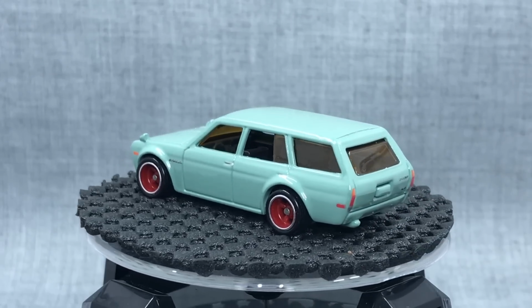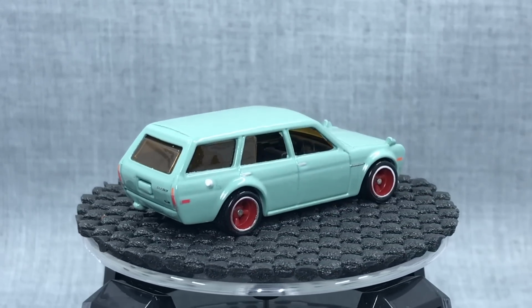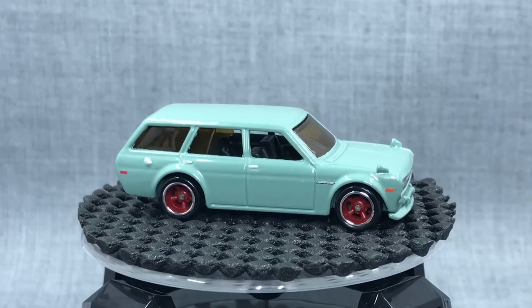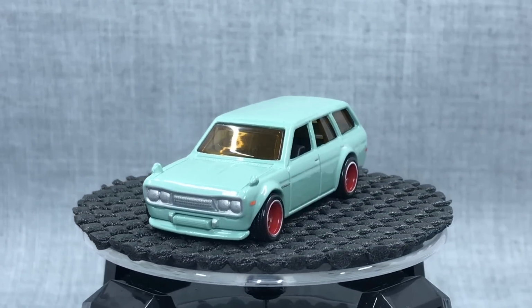So I think this is the most influential model of the last 10 years. I think it's one of the most influential models just for Hot Wheels in general, and it is definitely one of my 50 favorites. I hope you guys enjoyed it.